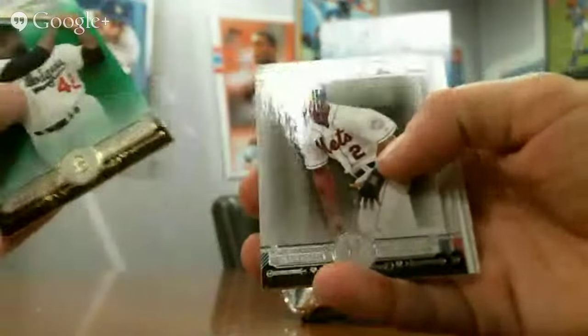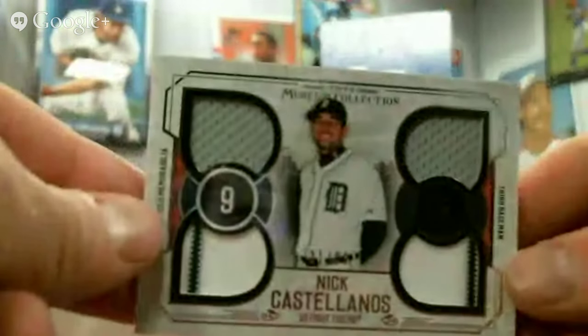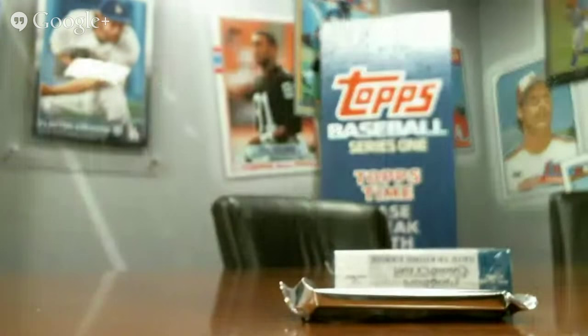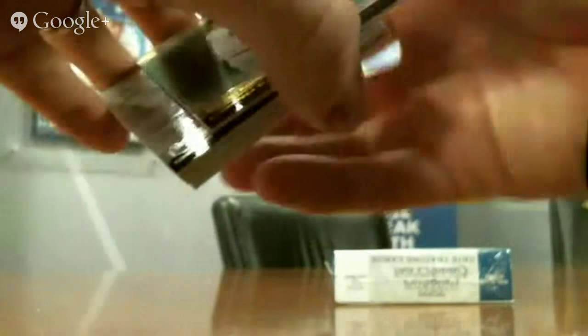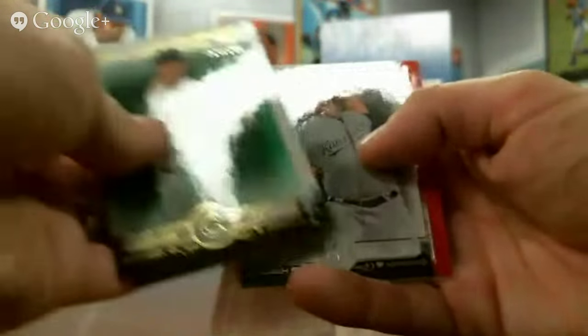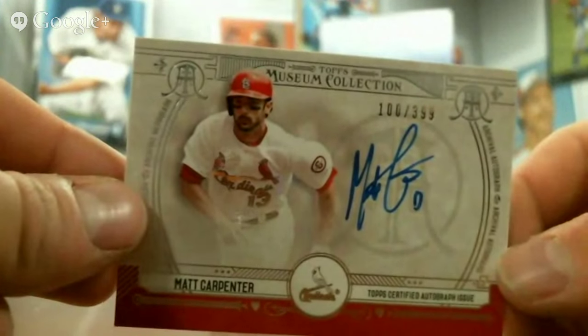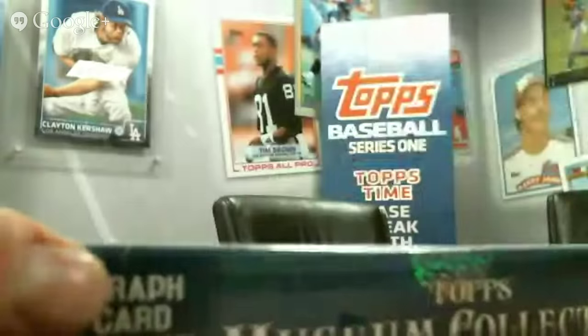Jackie Robinson /199. Dilson Herrera, Yadier Molina, Pudge Rodriguez, canvas collection, and Nick Castellanos. Quad jersey for the Detroit Tigers. That was numbered 31 of 99. In our last pack of box 11, Greg Maddux /199, Jorge Soler, Tulowitzki, Brandon Finnegan, and autograph of Matt Carpenter, 100 of 399 for the Cardinals. All right, last box. So we can go out with a bang here.